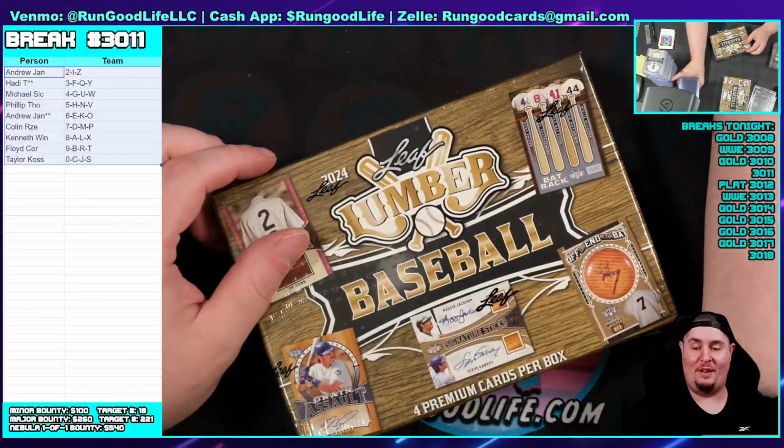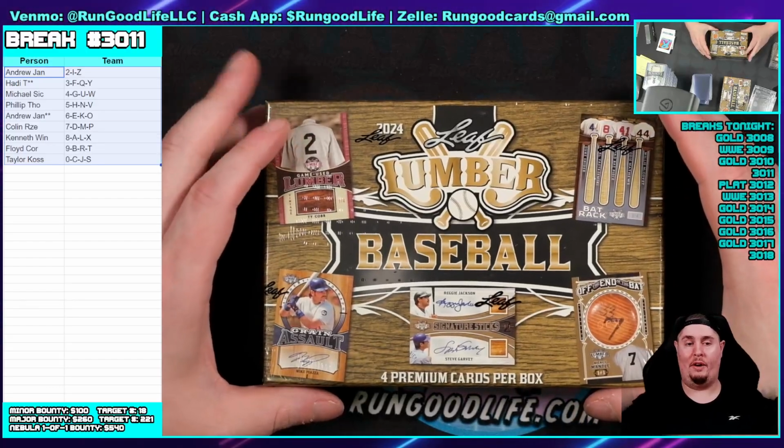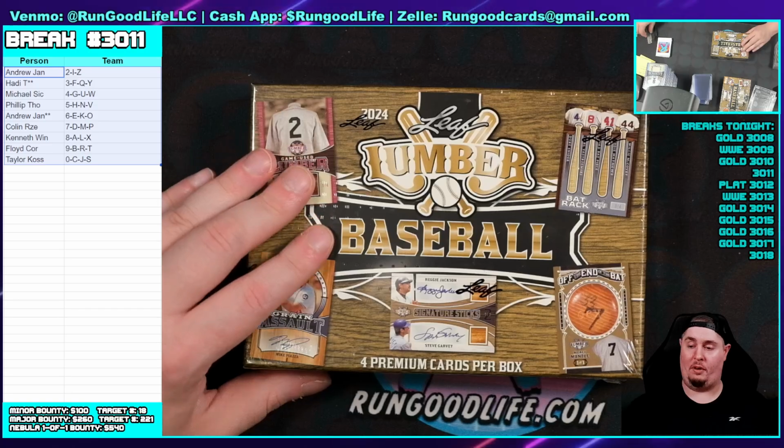Taylor's package from this break can be sent in a plain white envelope. Elron, not with our format. 1 of 1s and anything with a serial number 1 goes based off a first name on the letters. That's how our format works.